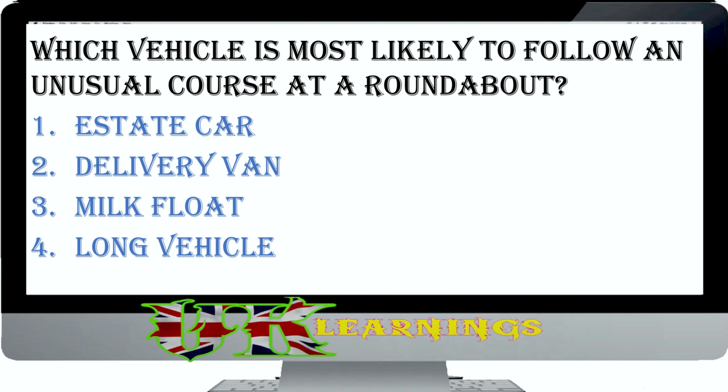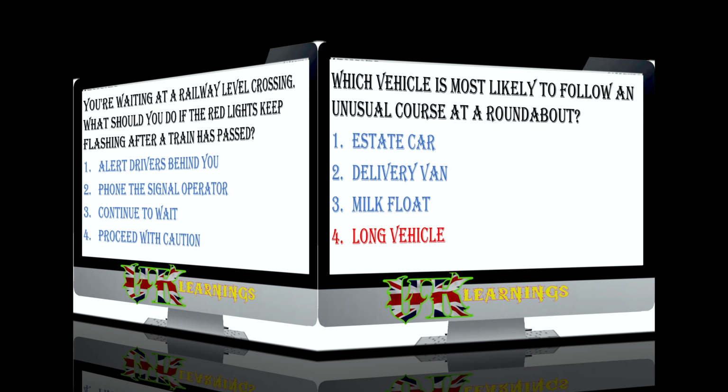Which vehicle is most likely to follow an unusual course at a roundabout? Estate car, delivery van, milk float, long vehicle. The correct answer is long vehicle. Long vehicles might have to take a slightly different position when approaching the roundabout or going around it. This is to stop the rear of the vehicle cutting in and mounting the curb. Horse riders and cyclists might stay in the left-hand lane although they're turning right. Be aware of this and allow them room.